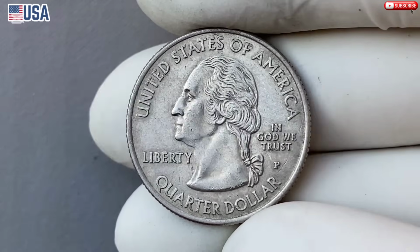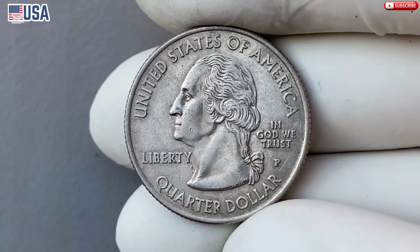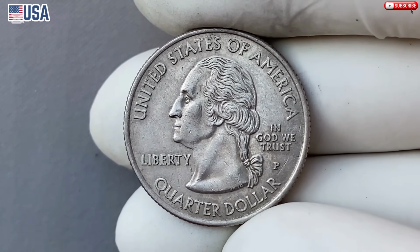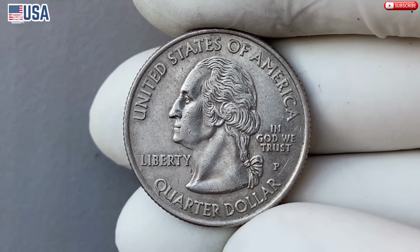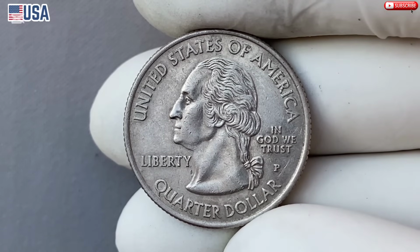Top 4, we're setting our sights on a coin that many people overlook, yet it holds a special place in American history and in the hearts of collectors. It's not ancient. It's not gold. And it probably passed through countless hands without anyone realizing what it really was.